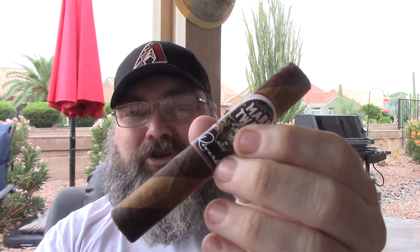Anyway, beside the point, we're going to go ahead with the pre-draw. I have done a straight cut on the Robustos. I prefer those on the smaller ring gauge cigars. It just seems the rest become real messy. Again, that's your preference. You could either do a punch, you could do a V-cut, or you could do a straight cut, or however else you smoke your cigars.